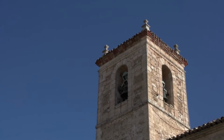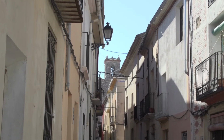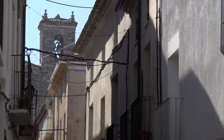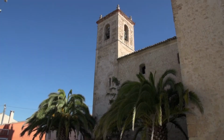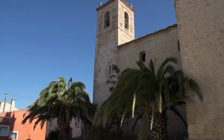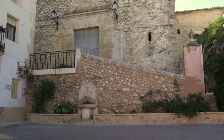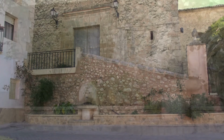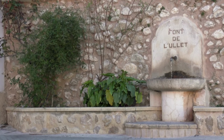Both buildings are located at different ends of the main street, a road that crosses the small town center of Benasau and becomes its backbone. The church is reached by a small steep slope that starts at the Font de l'Ullet.